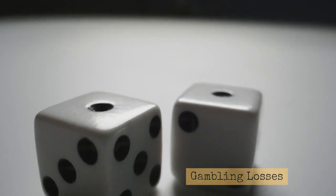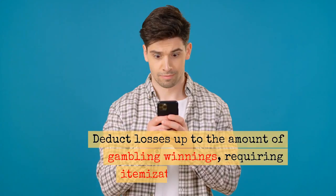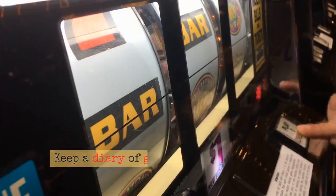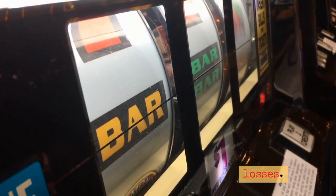7. Gambling losses. Deduct losses up to the amount of gambling winnings, requiring itemization on your return. Keep a diary of gambling activities and losses.